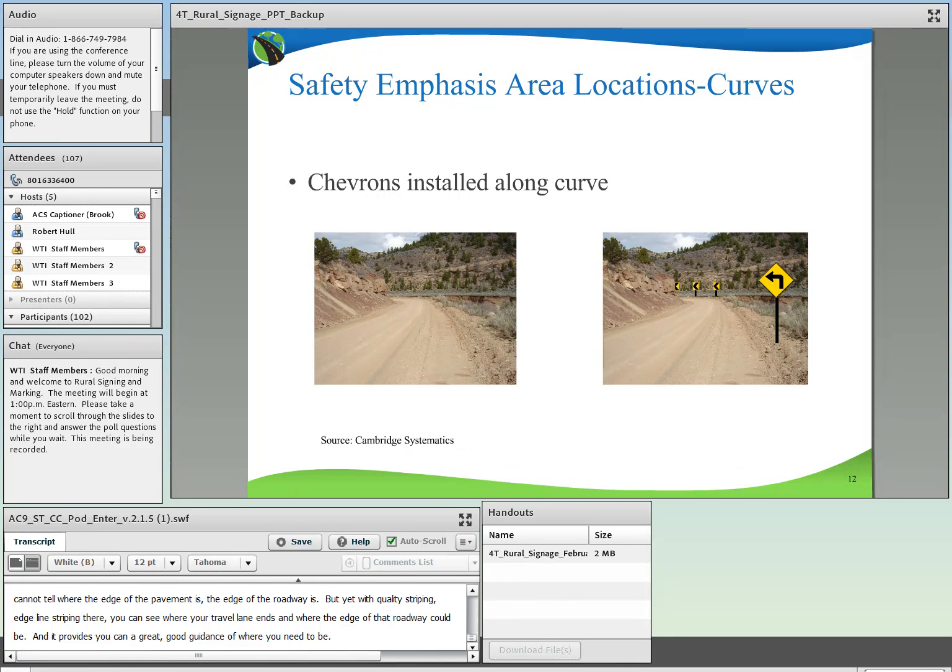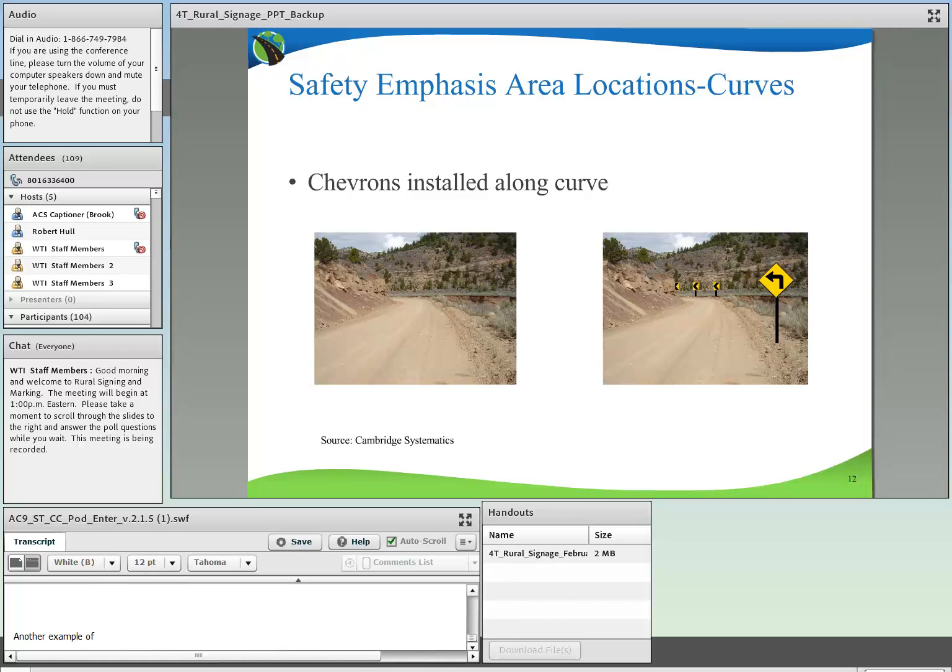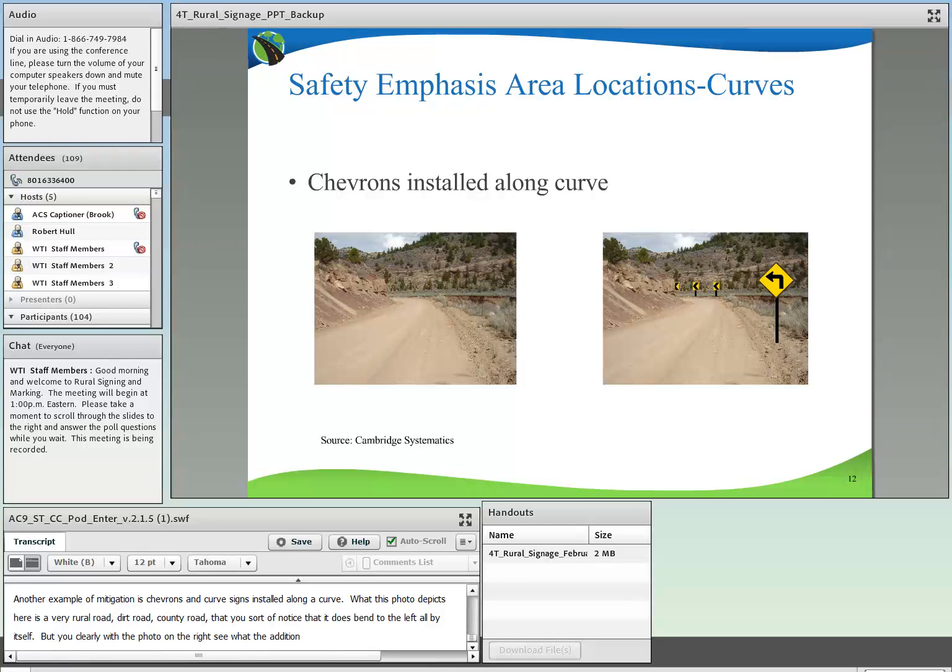Another example of mitigation is chevrons and curve signs installed along a curve. This photo depicts a very rural dirt road, a county road, that you notice does bend to the left all by itself, but you clearly, with the photo on the right, can see with the addition of chevrons and the curve sign, you as the driver clearly know what you are approaching and what's coming up.